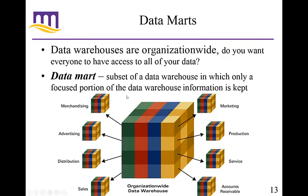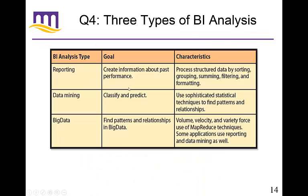All right, so that's a data mart. It's still very, very useful tools. If you get to see these, that's incredibly awesome. Now, what can we do with this? So, 3 types of BI analysis, right? Now, we talked about collecting data. This gets into the analysis of data.